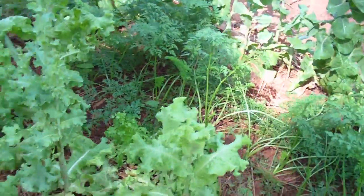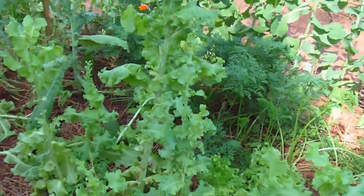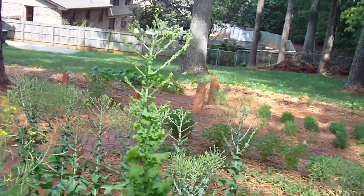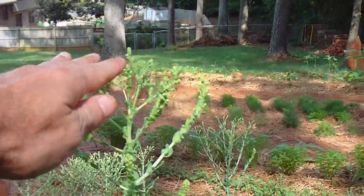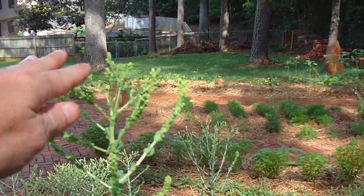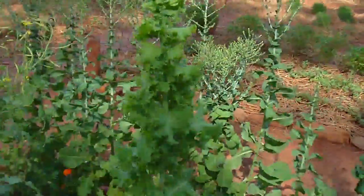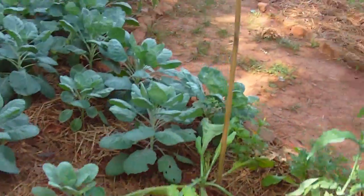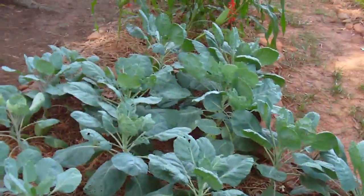Behind all of that is the bib lettuce. Bib lettuce has really gotten tall and bolted. This is shoulder height for me. It's quite a lettuce plant. But that's the second garden.